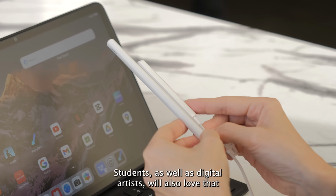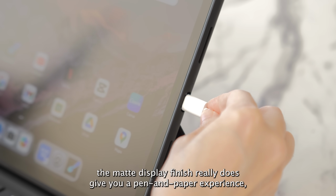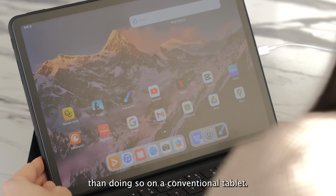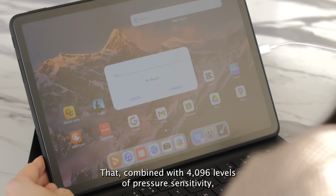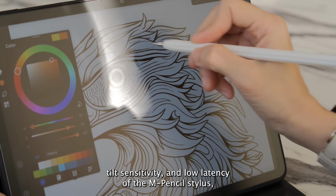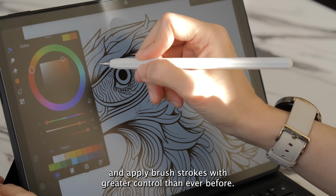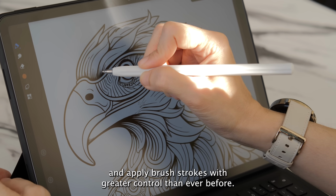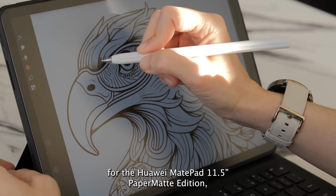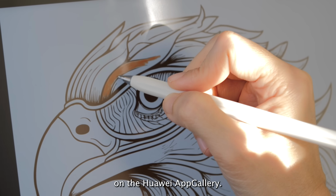Students as well as digital artists will also love that the matte display finish really does give you a pen and paper experience, so sketching and jotting notes on this device will feel more satisfying than doing so on a conventional tablet. That, combined with the 4096 levels of pressure sensitivity, tilt sensitivity and low latency of the M-Pencil stylus, should allow you to sketch and apply brush strokes with greater control than ever before. Now, if you're looking for a great drawing or painting app for the tablet, we highly suggest you check out the free Mojang Paint app on the Huawei App Gallery.